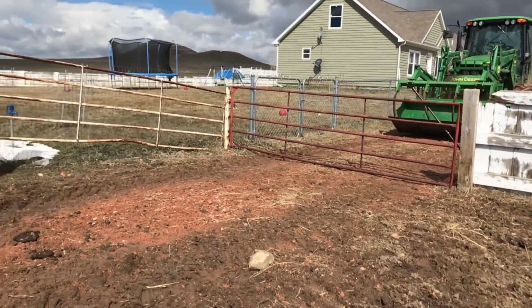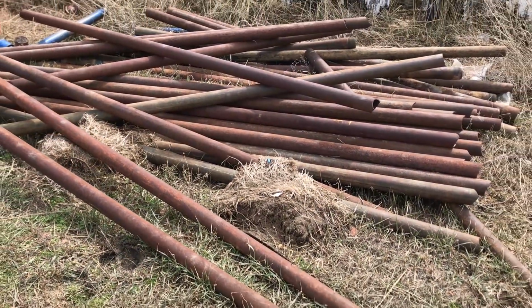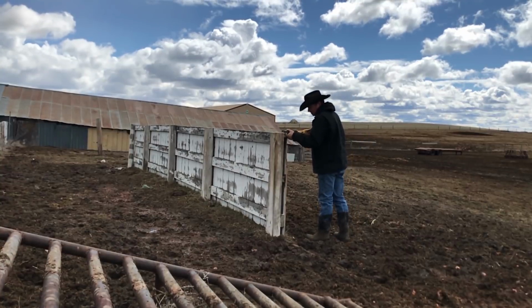This summer, we'll also take out the rest of this white fence and replace it with a pipe fence that we'll make from a bunch of old oil field pipe that we have. But before we get that far, we need to take out what's left of the alley. And it's time for a little destruction. This doesn't have to be pretty.